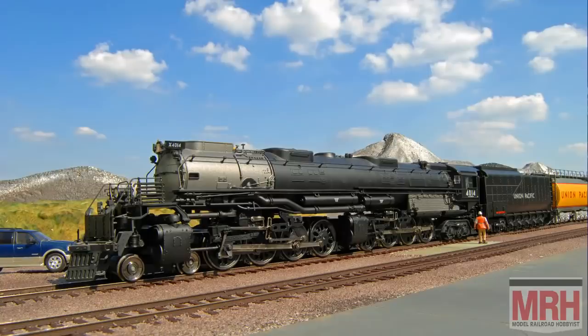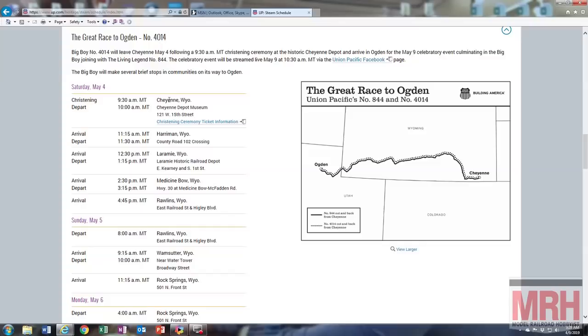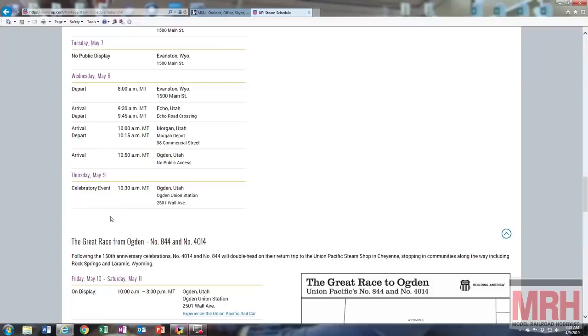It was in a museum over 20 years, and UP's getting ready to release that baby so you can all see it again, and it's actually going to operate on the rails. They haven't released a date yet, but be watching your May calendars real close, okay? It'll be a sight to see after all these years, this wonderful train running again after sitting stagnant in a museum for 20 years. We're all excited to see the big boy.